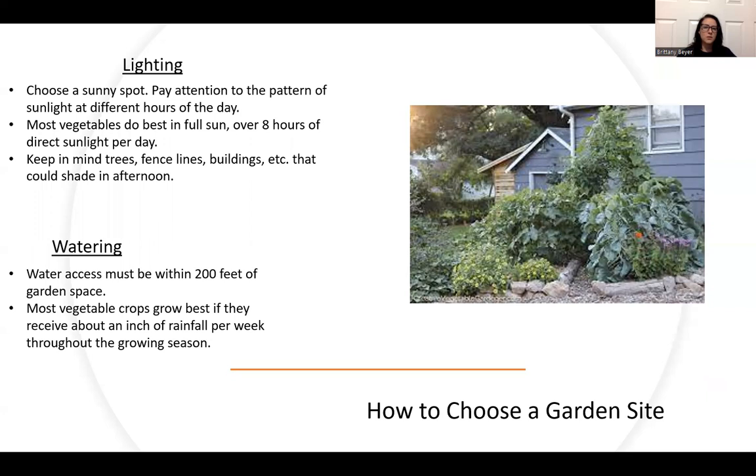Watering is also something we will want to consider. Water access must be within 200 feet of garden space. Most vegetable crops grow best if they receive about an inch of rainfall per week throughout the growing season.